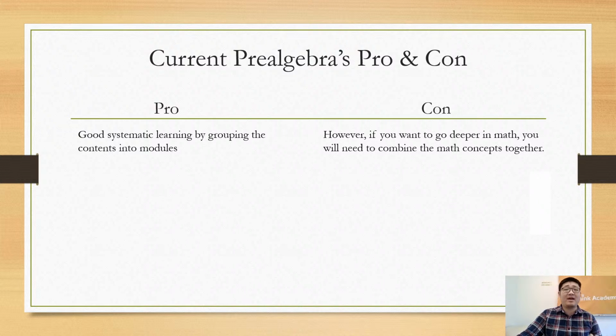If you are going deeper in math, especially math competitions, it's not usually asking for one module for a question. When you are in school, they will say, oh, today we're going to have an exam about this module. So you study for that, and you do great in the class. However, in a math competition, they usually combine the math concepts together. And by that time, studying in modules will not be an upside, it will be a downside. So I recommend not only studying in modules, but also studying all the math questions together, combining the math concepts together. If you know how to do that, you're doing very well in math study.